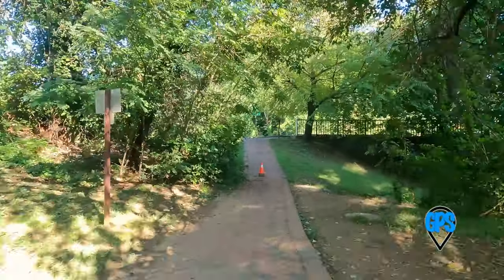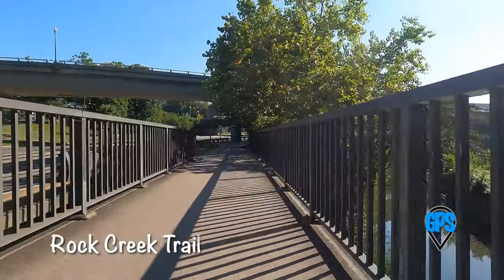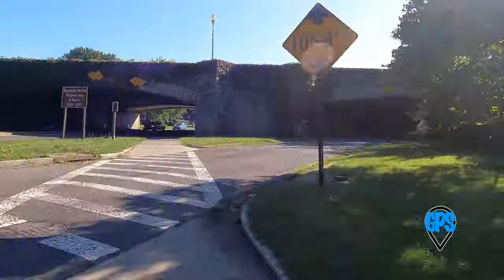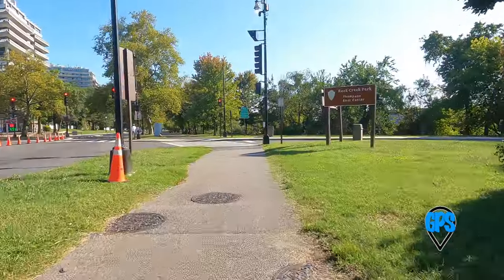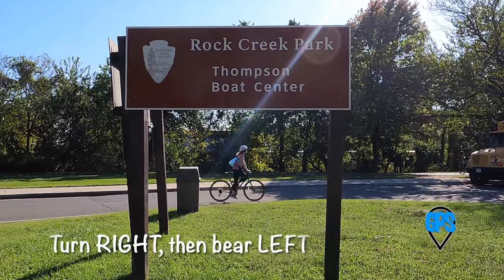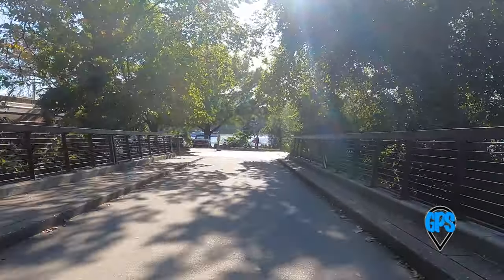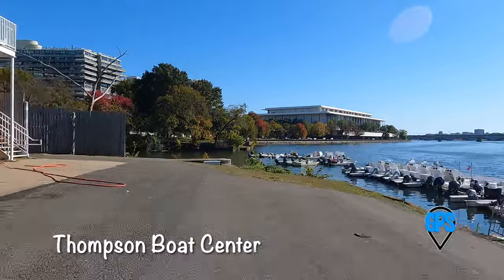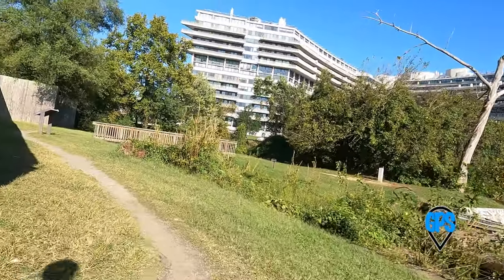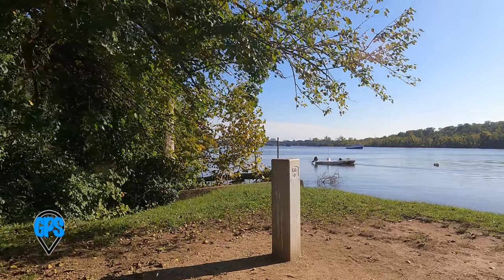From the towpath, make a right onto the Rock Creek Trail and follow it toward downtown. The path continues under a couple of bridges. On the right, you'll see a parking lot, and then a sign for Thompson Boat Center. It's right over there! Go right at the sign, and then bear left over the small bridge and carefully by the boat center. At the remnants of the C&O tide lock, make your way over the footbridge, and you have arrived at the mile zero marker.